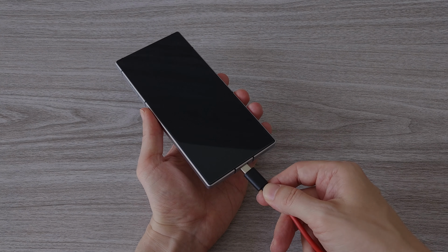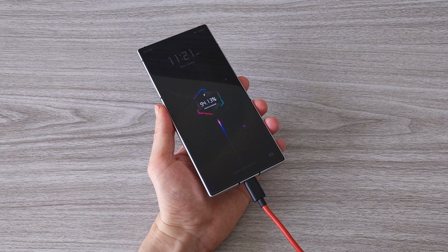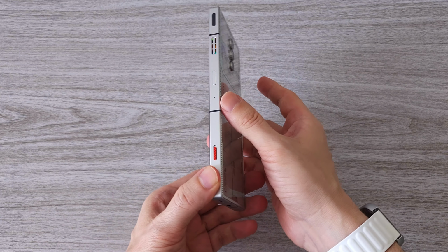RedMagic has managed to fit a 6000 mAh battery in this phone, and I can tell you this makes a huge difference. And with the 65 watt fast charger you can fully charge the phone in about 40 minutes. RedMagic has also improved its game space.